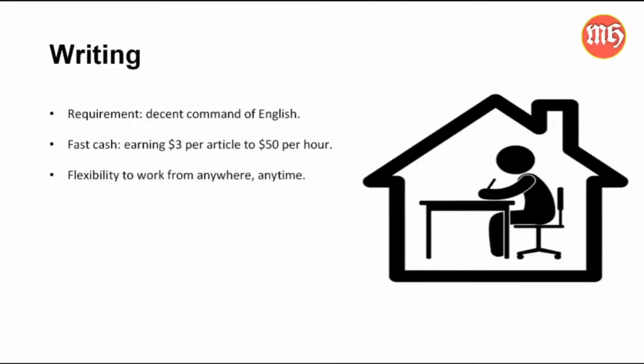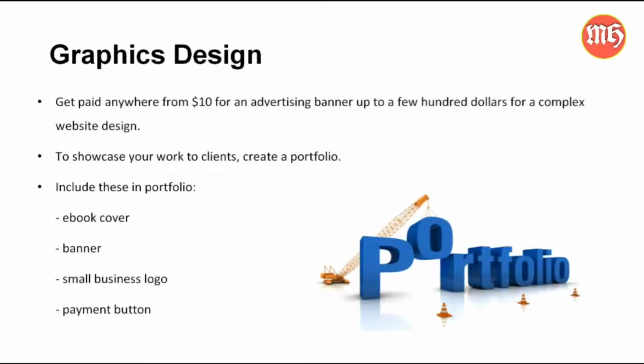That's definitely not bad. Graphic design. Similar to freelance writing, freelance graphic design work is a great way to make quick money online. You can get paid anywhere from $10 for an advertising banner up to a few $100s for a complex website design. If you're really good, you can get higher prices than normal, especially once you get some testimonials.